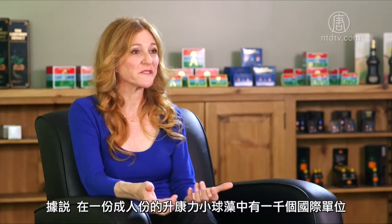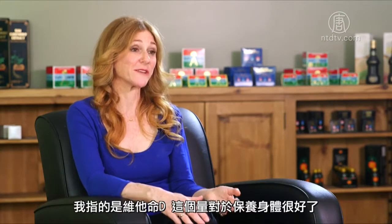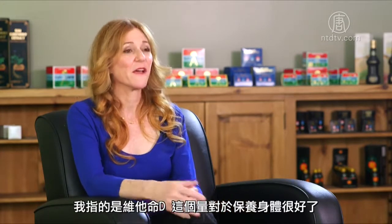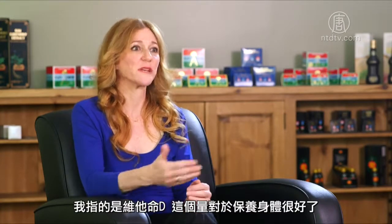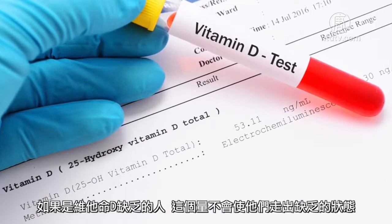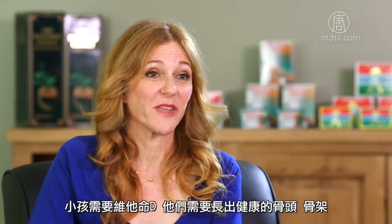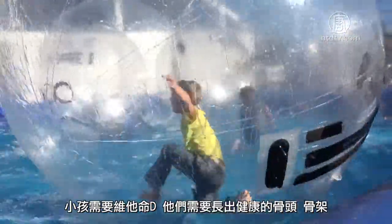In the adult serving of sun chlorella, there are 1,000 international units. They say 1,000 IUs of vitamin D. That's a fantastic amount for maintenance. If someone's really in the hole, that won't bring them out of the hole, but at least it'll keep them from losing more. So for vitamin D for kids, they're growing, they want to grow healthy bones.